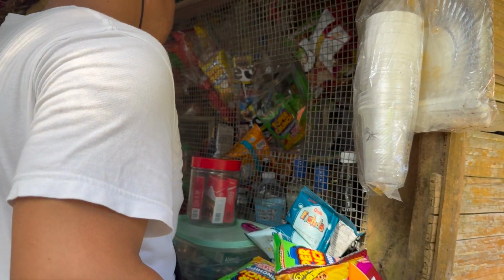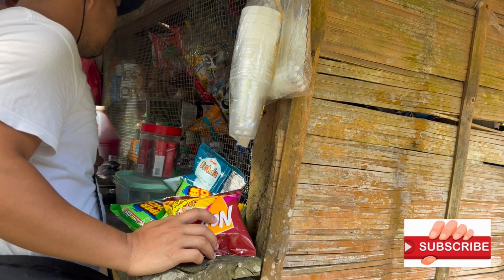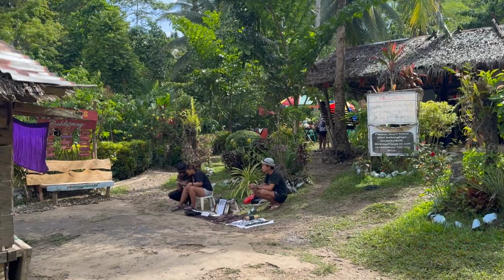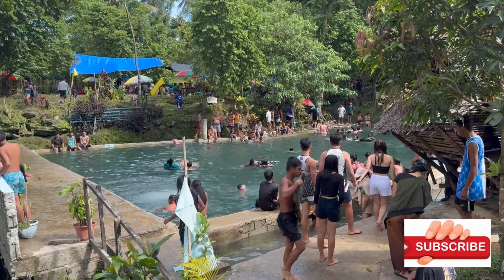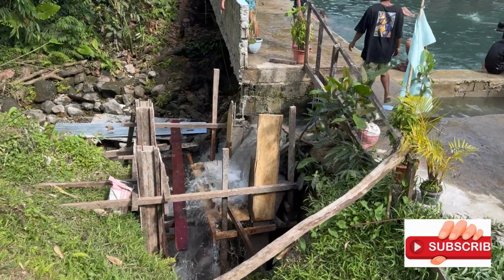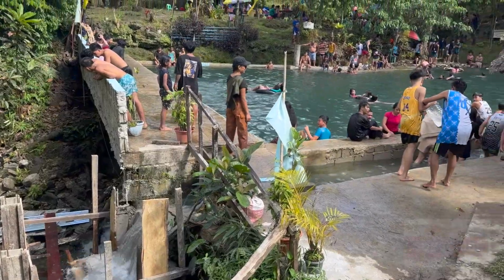Bumili lang kami ng chicharia dito sa tindahan. Wala kasi kaming dalang pulutan. Nakapagdala kasi kami ng tuba na inumin namin dito. Yes, you can bring your own drinks, pero they charge a corkage fee ranging from 50 to 200 pesos depending on the volume. Wala naman problema sa food, you can bring your own food because they don't have their own restaurant yet and there's no corkage for bringing food inside.